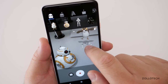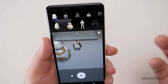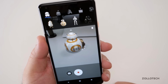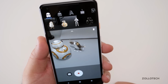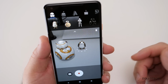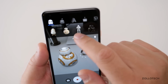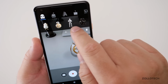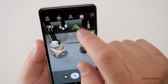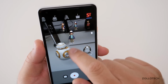If I want to put another character, I can put him here. And you'll see it's just built into the camera now. So that's pretty awesome, and I think it's something I'd like to see on just about every phone. It's simple, and the best way to use something like this, such as stickers. So you can get close to them, further away. You know how that works. But if you're in a large room, you can put a stormtrooper in there, put all sorts of other little things, and I'm sure they're going to continue to add things.